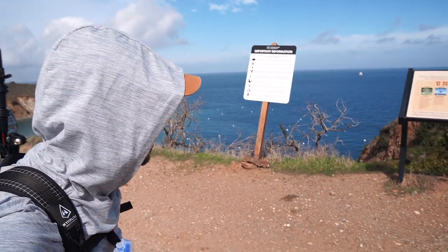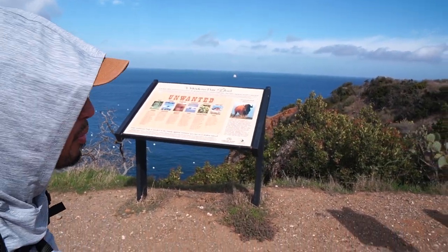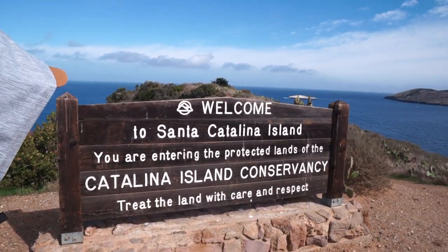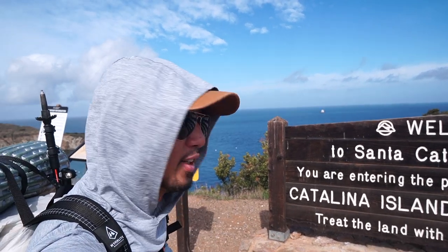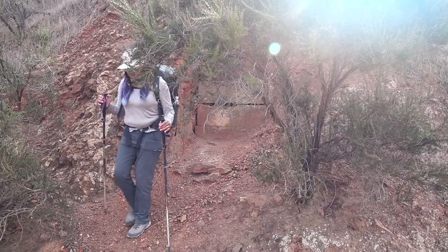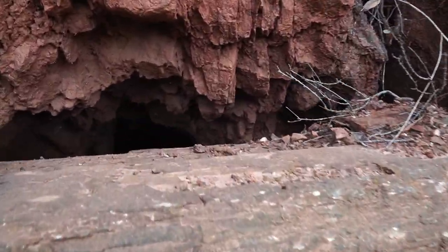Right, in some portion of the hike, you'll see this information, like the warning signs too, and you'll see this welcome sign. Welcome to Santa Catalina Island. There's a mine shaft that is closed right here. We're trying to check it out. No entry. Okay. What do you see in there?